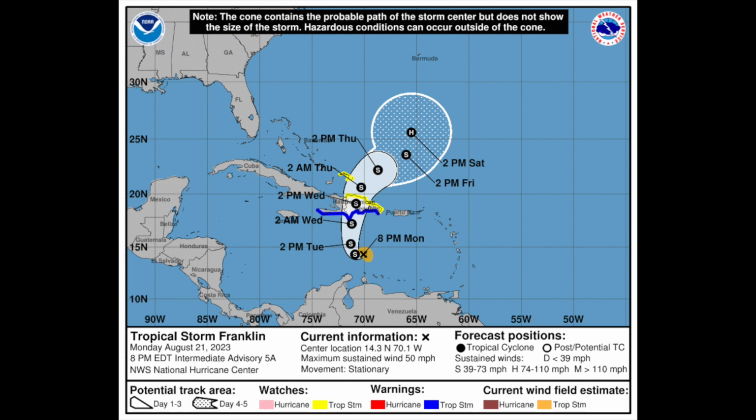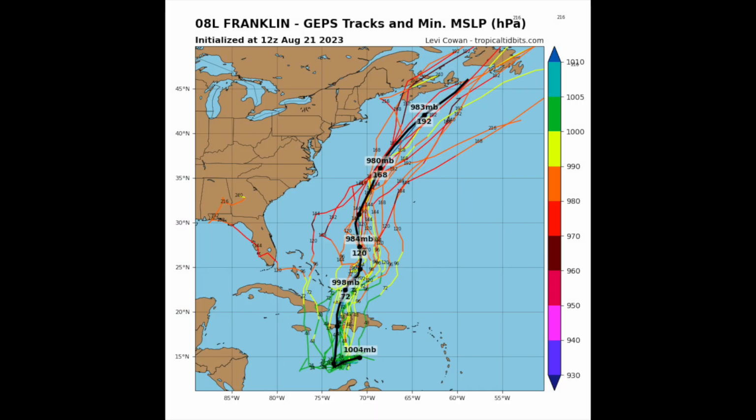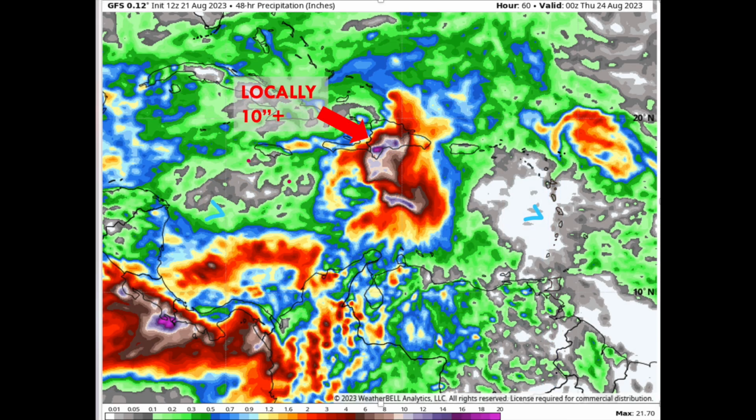But here's the forecast from the Hurricane Center. Take it eventually north over Hispaniola by Wednesday and then off to sea on Thursday. Longer range, all the models have this going out to sea away from the U.S. We'll have to see, it might get close to Canada. But here are the rainfall totals. Could see 10, maybe 12 inches of rain in parts of Hispaniola from Franklin this week.